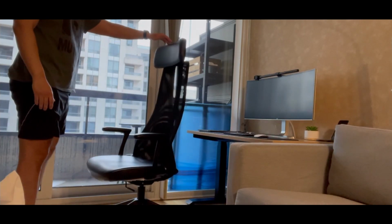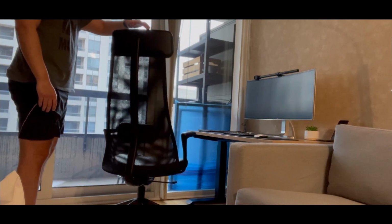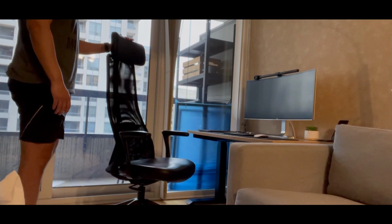All right, we're gonna go into my chair now. So we're just gonna talk about the overall look right now. I love the minimal look of my chair. It can really fit with any workspace. I went with a kind of leather look because I like that sleek leather look of a chair. But I believe you can get other looks at IKEA.